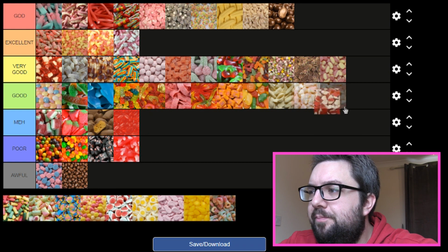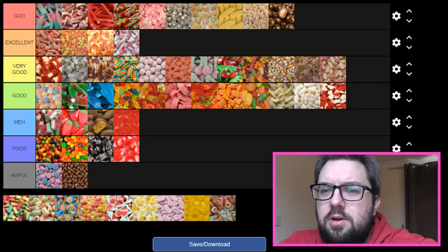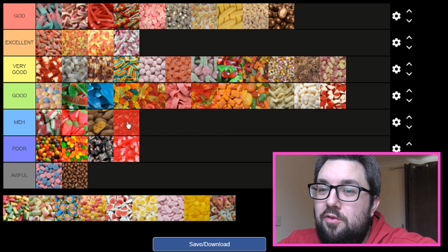The Gummy Hearts. I'm going to put them in good. I said earlier that I like the texture of that foam and gummy together, and these have a nice strawberry flavour, which I downgraded the lips for, so this is just inconsistent.